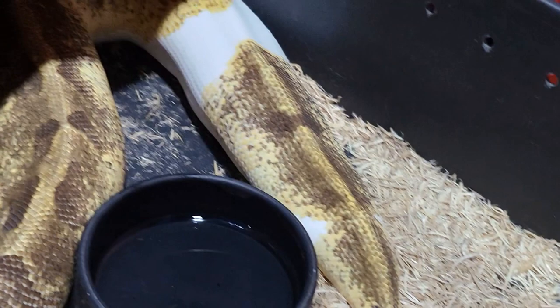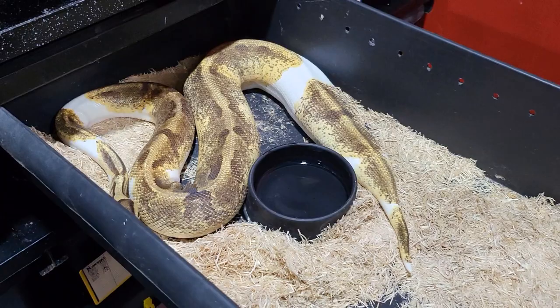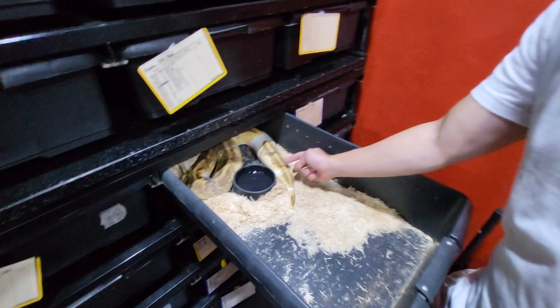What kind is this? This is an Enchi yellow belly pied. Magkano tong ganito? I would say probably around 80 to 90,000. There. So, see, you can see. Parang itlog na. See, it's really, literally right there. Cute mo bro. Oh, laga ka na.